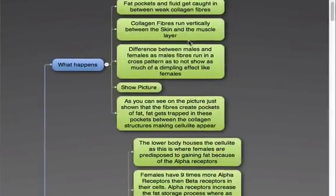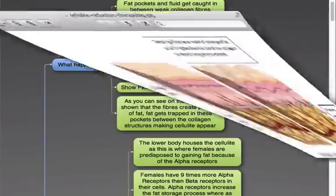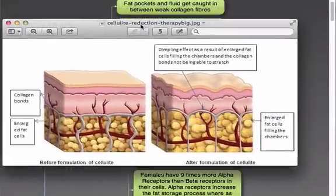So essentially, guys, fat pockets and fluid get caught in between the weak collagen fibers. Collagen fibers basically run vertically in between the skin and the muscle layer. Now, the difference between males and females is that males run a bit of a cross pattern, whereas females run straight up and down. So when we gain body fat and increase our toxins, the fat basically sits in between the collagen fibers.